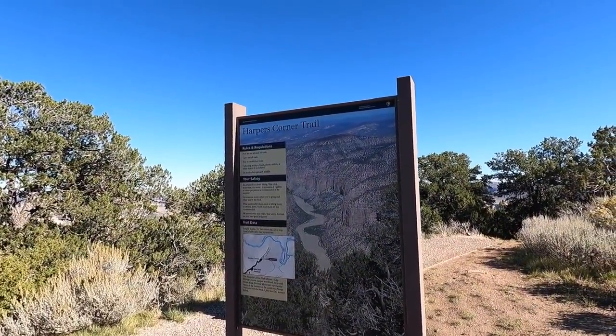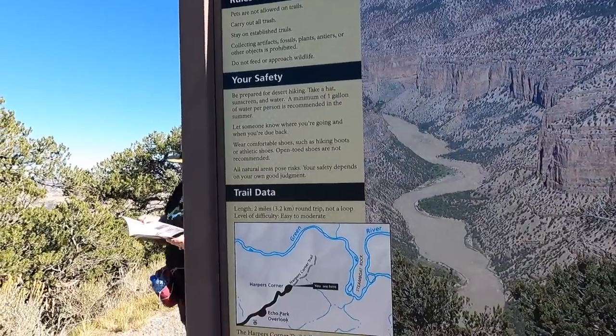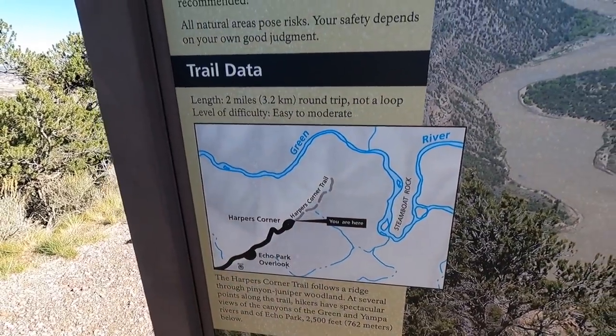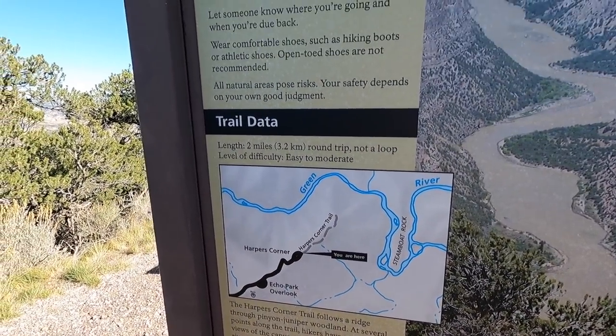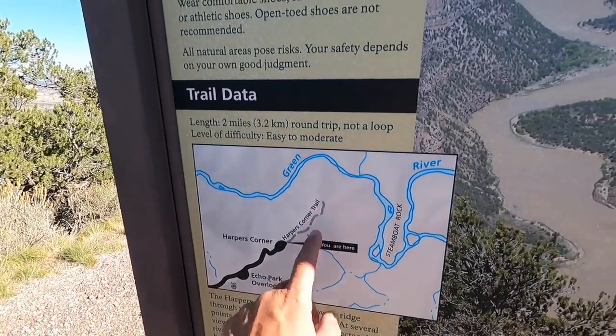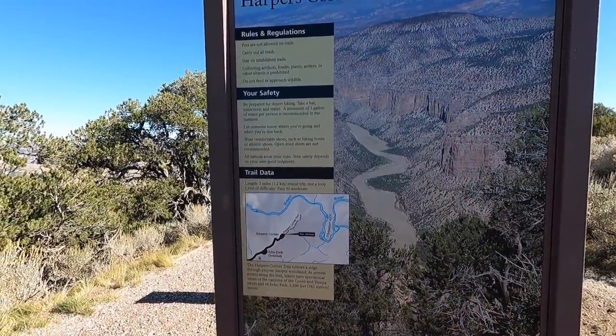Alrighty guys, we made it to the Harpers Corner Trail. Supposed to be some beautiful views. This is the trail that you hike right here. And I think I said it was 2 miles total. Oh yeah, there you go. 2 miles round trip. 1 mile out and 1 mile back. Supposed to get some of the best views you can get though of the canyon.